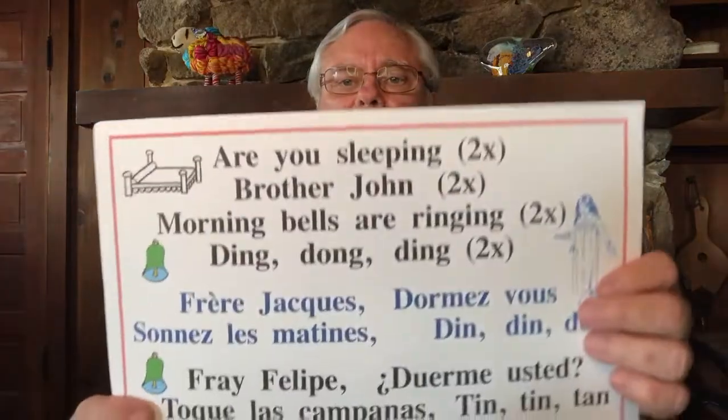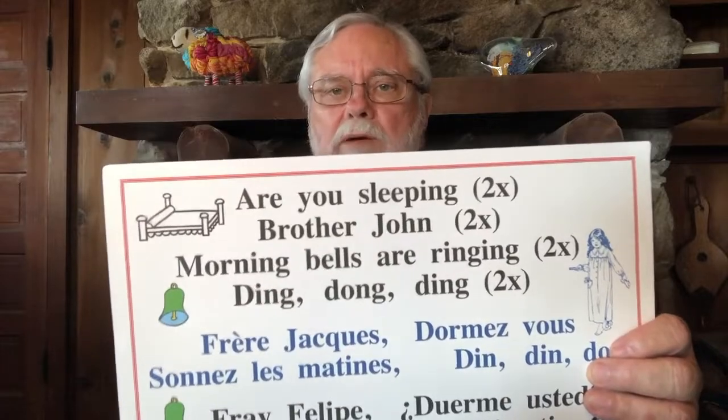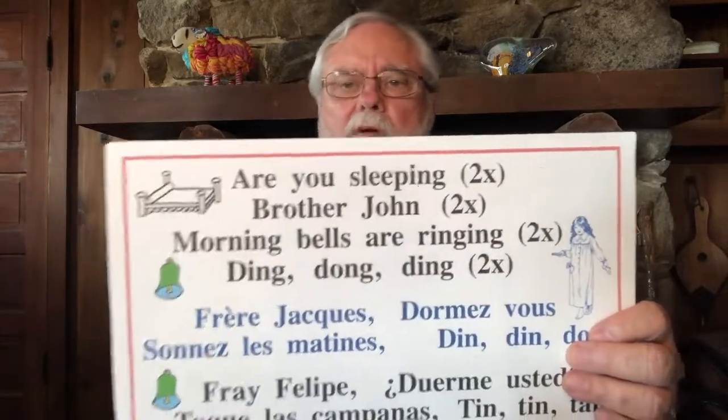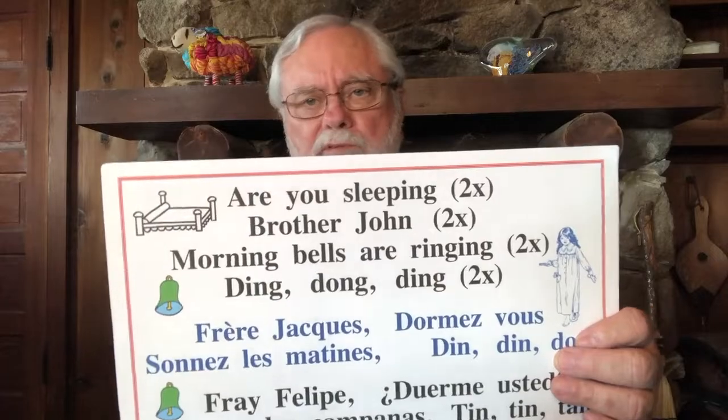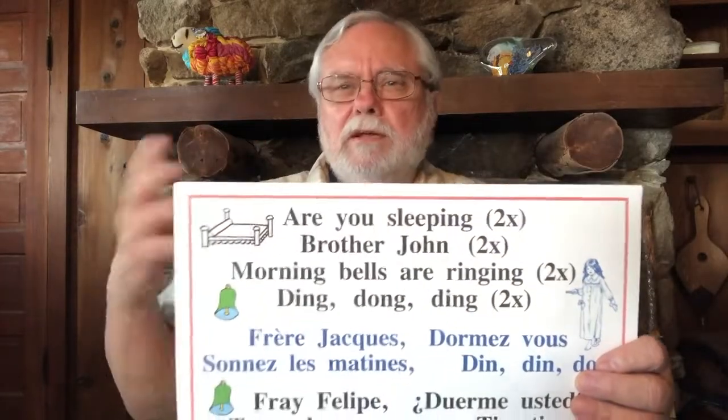Then we've been playing with those sounds in Frere Jacques. So what does Mimi Mermaid's puppy say? Muff, muff, muff. What does Polly Panda's puppy say? Puff, puff, puff. So we're doing lots of moving sounds around, and we have to keep doing that over and over again until that becomes a rapid automatic process.